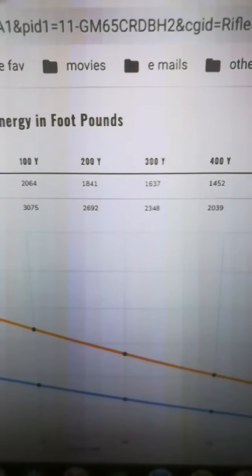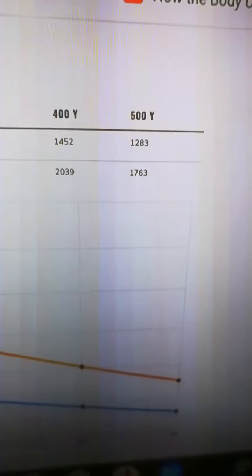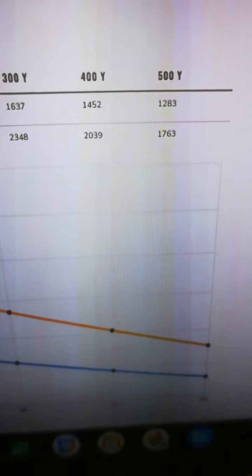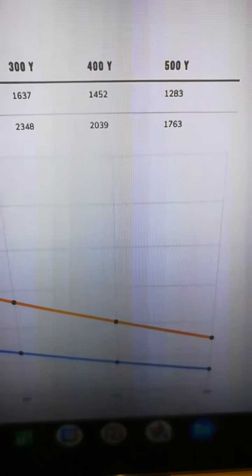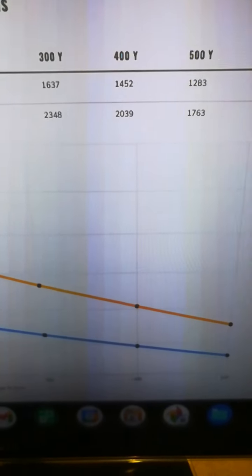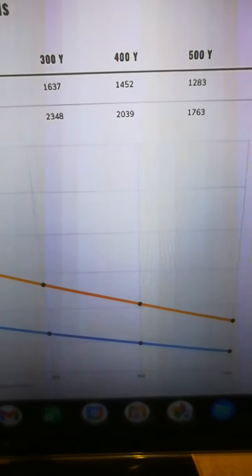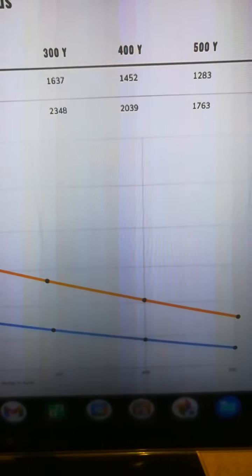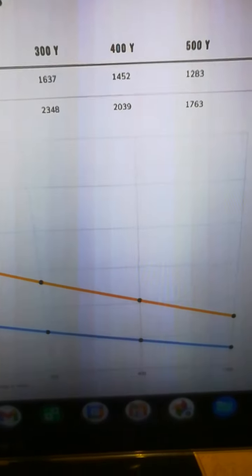So you always want to check the whole entire chart and beyond that chart. We can check beyond 500 yards very easily and find out what those energies are. But eventually the 6.5 Creedmoor is going to hit harder than a 300 Win Mag, and that's what impresses me so much about the 6.5 Creedmoor: a smaller bullet like that, where the rifle has very little recoil, can actually get out to 1,000 yards and hit harder than a 300 Win Mag. It's like, my gosh, that is impressive.